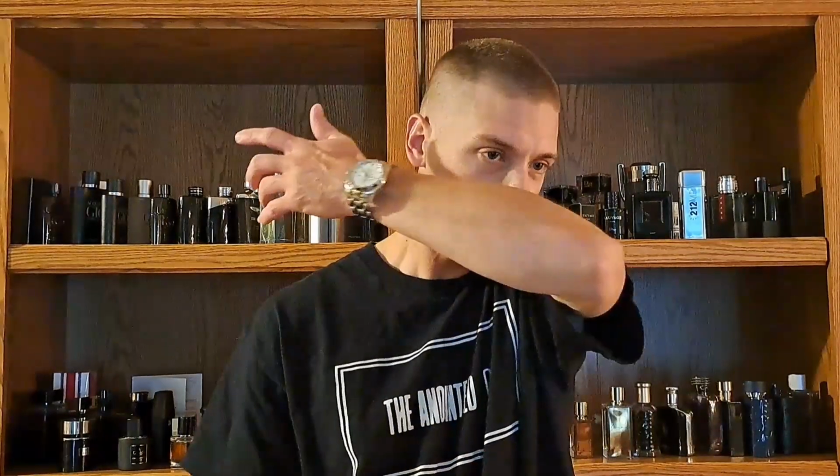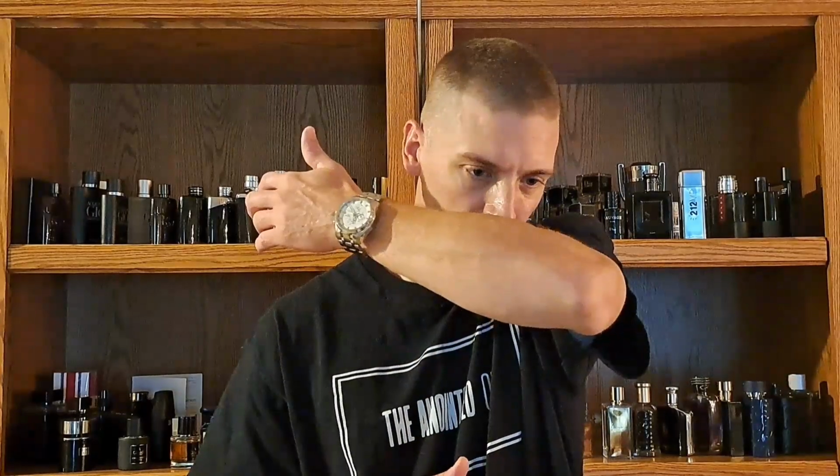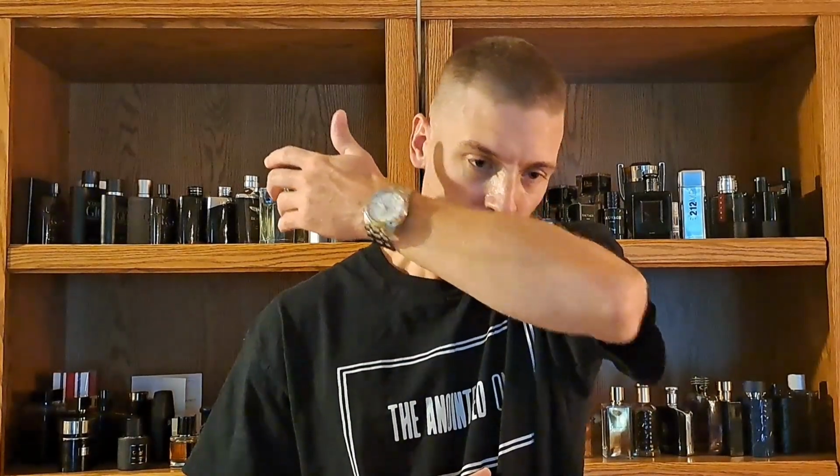This Intense is more like the dry down of Red Tobacco, right off the rip. What it is, the fruitiness is gone. There's supposed to be a pear note in this still. I don't get any fruit. I get a Red Tobacco, like the original Red Tobacco dry down, which is really good. Wow. So I'm sitting here going, should I buy a bottle of the Red Tobacco Intense or not?